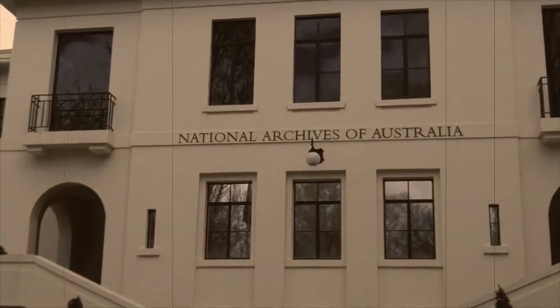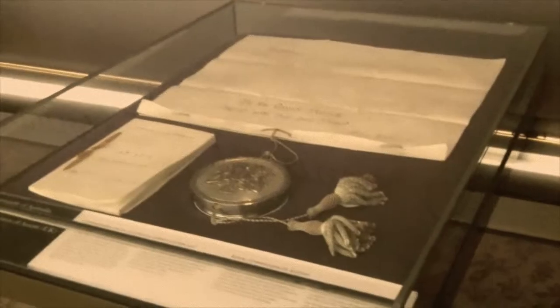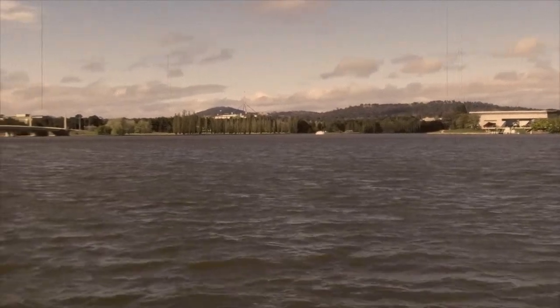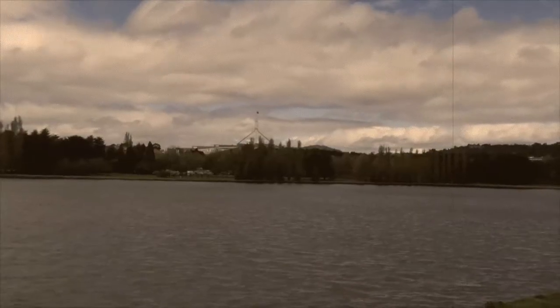The nearby National Archives of Australia holds the Australian Constitution and the other formal documents that gave birth to the nation. The huge Lake Burley Griffin has dozens of kilometers of trails around it. Walk a short section or hire a bike and ride the whole circuit.